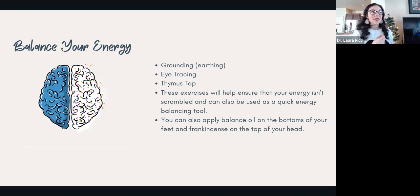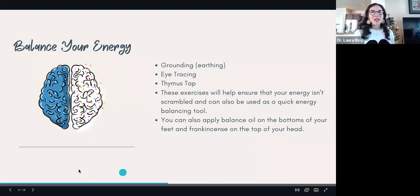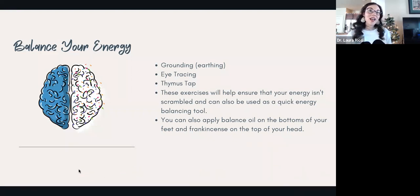What's really interesting about that, there's a YouTube video that you can look up that shows balance oil. They did live blood cell analysis. They did a blood draw and looked at it under the microscope, and you could see the red blood cells looking really clumped together, moving really slowly, and all congealed. Then they applied balance oil and took another blood draw, and the red blood cells look big and they're moving. So even at a cellular level, oils have a frequency. Applying those can change your frequency too.